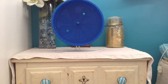This is Chloe's hamster wheel. This is another necessity. Your hamster will exercise at night, so when you're asleep, your hamster is running away in its own mind. It's not really running away. I hope not anyways.